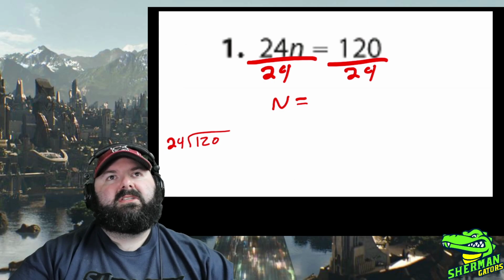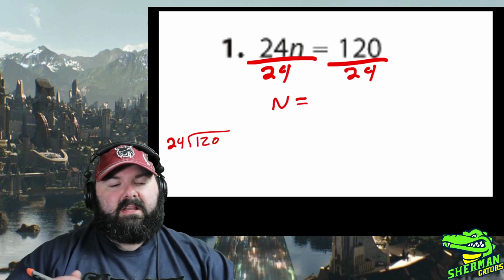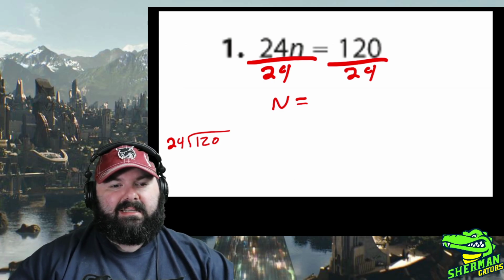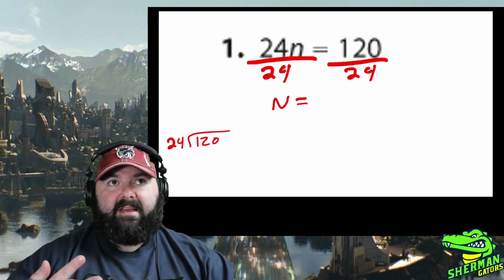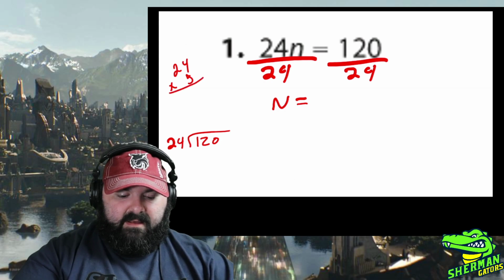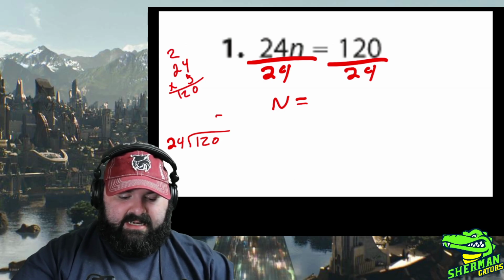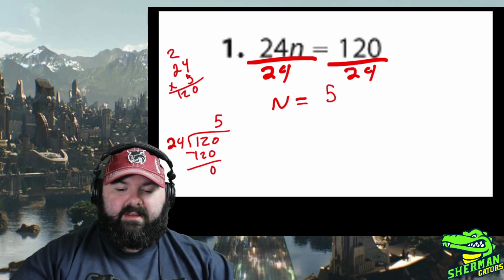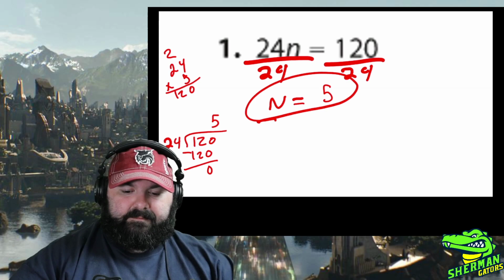See, 24 times 2 is going to be 48. And we can do that again. 48 plus 48, we're going to get 96. So that's 4. 5 would be 120. So let's just check that. 24 times 5. 5 times 4 is 20. 5 times 2 is 10 plus 2 is 120, so yes, it is going to be 5. We have no remainder, so therefore n is going to equal 5. Now remember, we want to show our answer like this, with the variable equals the number.